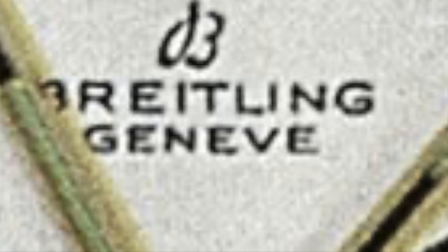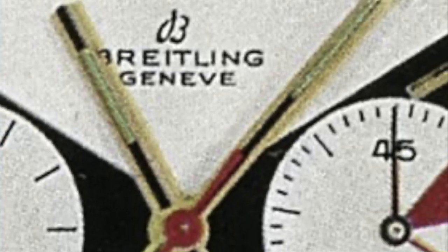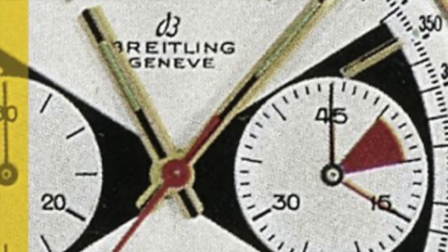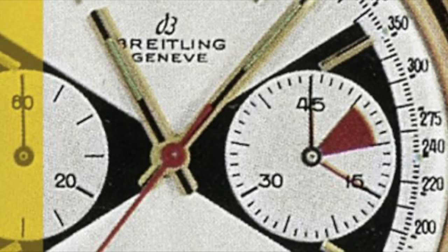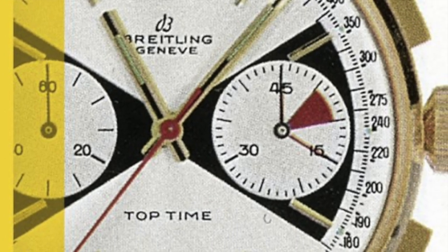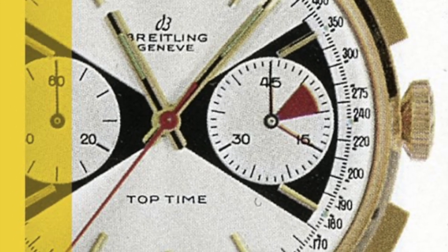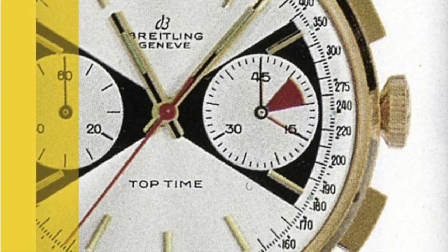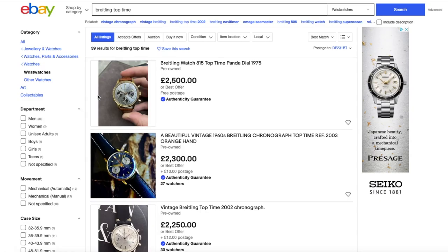So the brand that I am talking about today is Breitling, and it's the Breitling Top Time watch. It's one of their flagship chronograph watches. Breitling, arguably the king of chronograph watches within the horology space. And if you're happy to look at vintage watches, you can have a look at watches from the 60s all the way up to the modern day, and they tend to fluctuate in price dependent on the dial type and the affordability and the desirability of that sort of watch.